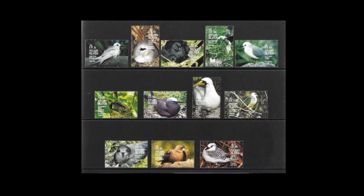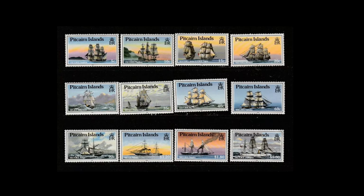And on the subject of nature, in 1995 there was also another nice set of the birds of the island, and again there's a set of 12 stamps which range from 5 cents up to $5 and well worth a look. Another thematic to look out for is, naturally enough, ships. And in 1988 they produced a set of 10 stamps which range from 5 cents to $5, and once again these are well worth looking at and not expensive to buy.